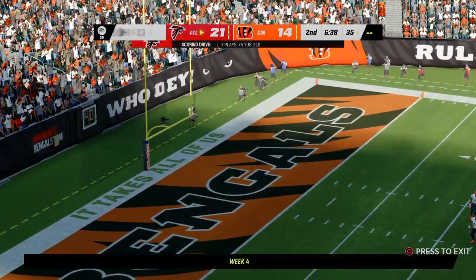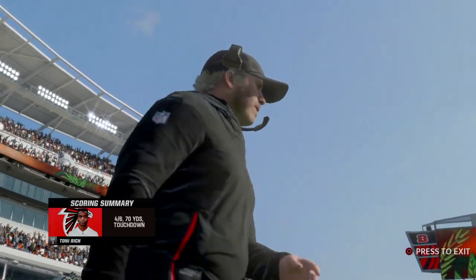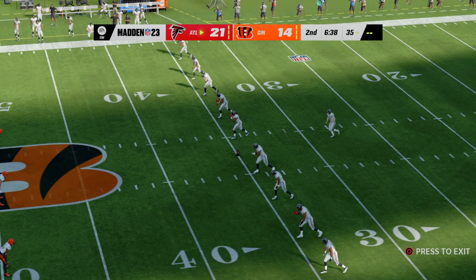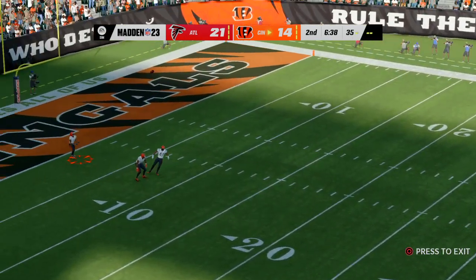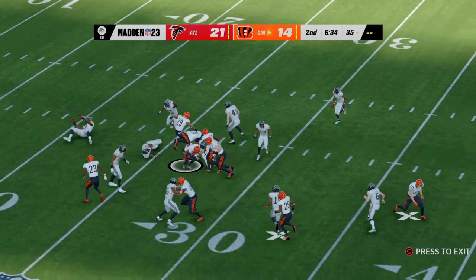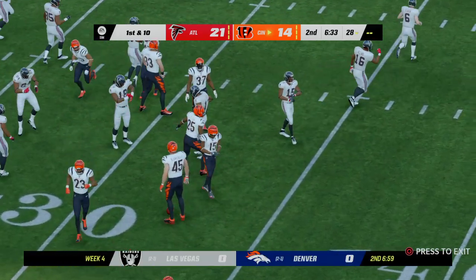It's up and good, and that'll make the score 21-14. So the drive winds up going 75 yards in 7 plays, and the end result, an Atlanta touchdown. Fielded just outside the goal line. And they will wrangle him down a couple yards shy of the 30.